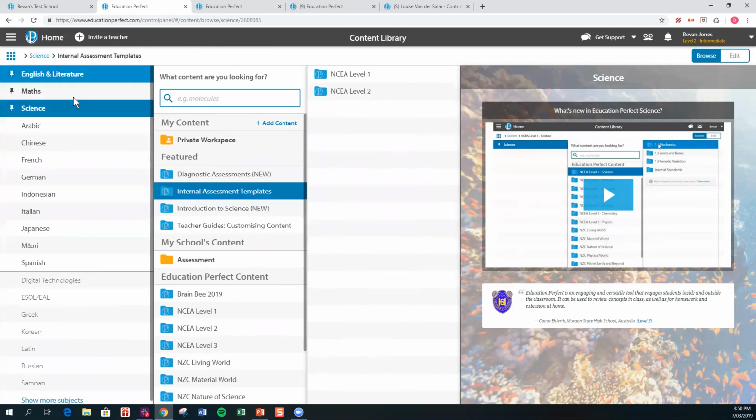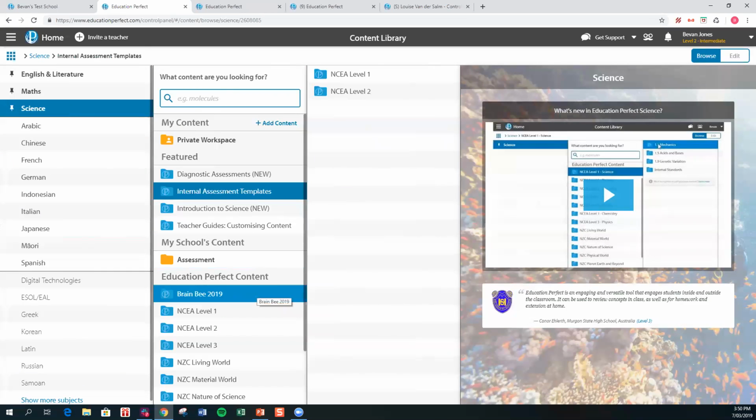For maths and English, you also find diagnostic assessments for junior areas in there, as well as a lot of internal assessment material at NCEA Level 1 and 2 especially.